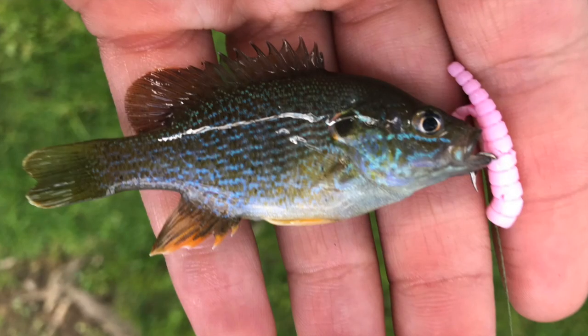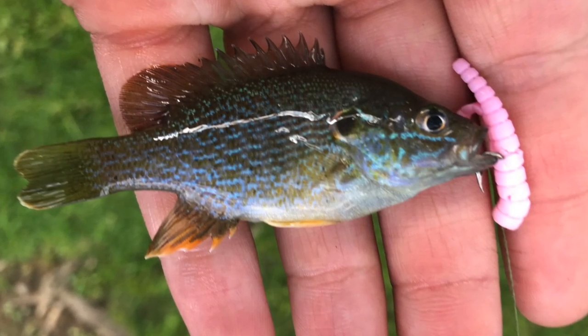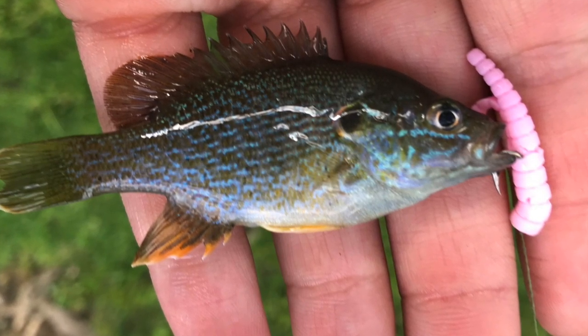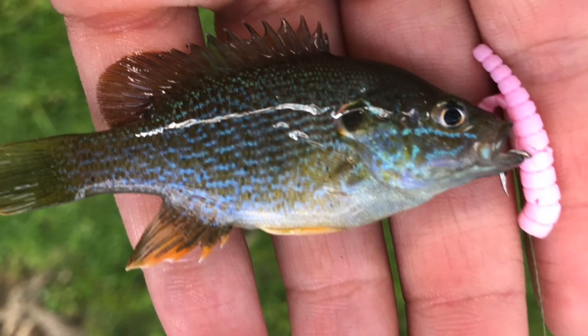Species number 14 is the green sunfish. I caught the green sunfish on a bubblegum trout magnet at a little tiny pond that someone told me they were in. I didn't even know they were on Long Island. That was the first time I ever caught one of those. I think the green sunfish is probably one of my favorite sunfish. They're really cool, really aggressive, and they've got a big mouth. I'd like to catch a much bigger one. I've only caught pretty small ones.